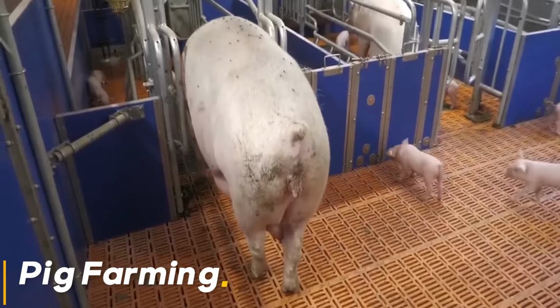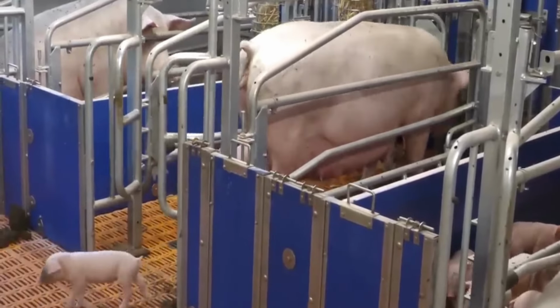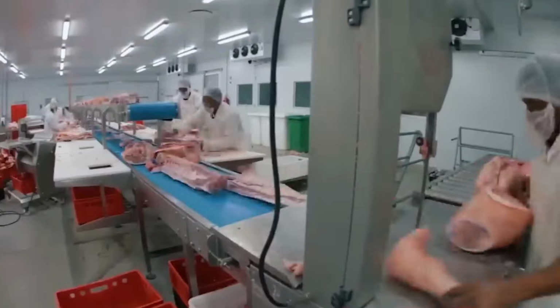Imagine, think of a factory, but this factory raises pigs. Yes, you heard right. These huge farms are full of amazing automation systems and produce millions of dollars each. Production efficiency on these farms is so high that farmers earn millions of dollars a year. They make huge profits not only from meat production, but also from the sale of biogas and other byproducts.